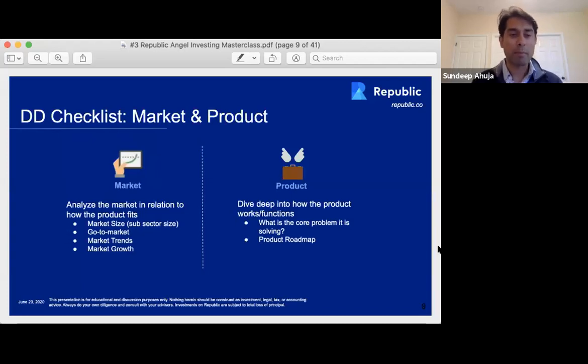So when you talk about market, there are a few ways you want to cut it. It's where they are today, and where they're going to be growing into. Another way to talk about this is, are they taking a slice of someone else's pie, or are they growing the pie? And maybe they're doing both.